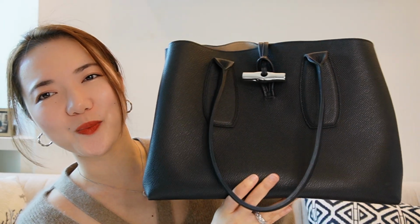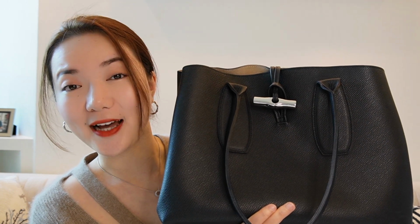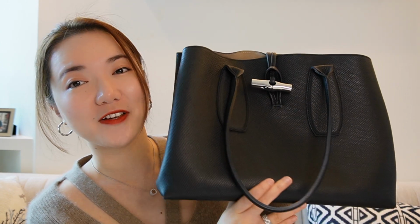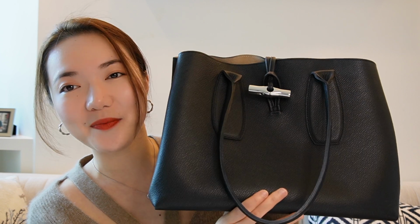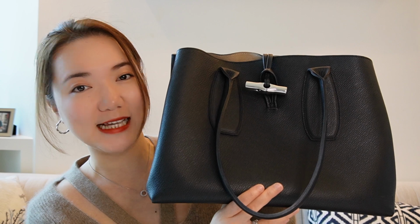And I have a last black color bag that I want to share with you guys. It is the only tote bag that I have, and it is from Longchamp. It is the Longchamp Roseau bag. So not much to talk about of this bag, to be honest. It is just a big tote bag that can fit your laptop, your iPad, your documents, whatsoever that you need to carry daily for work.